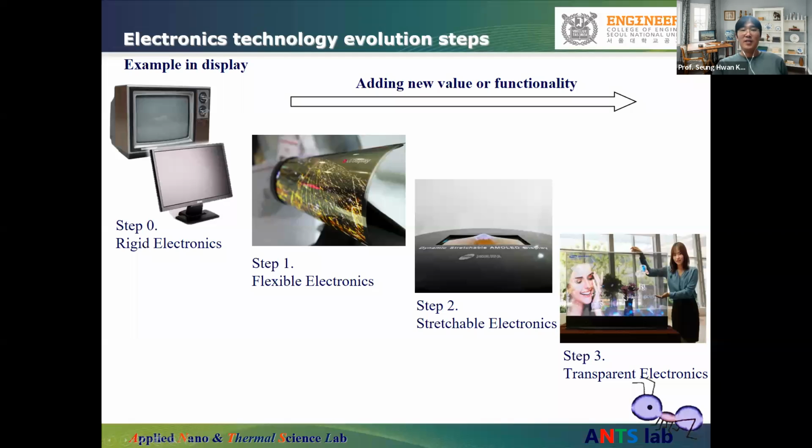Again, you may see that the next generation electronics is expected to evolve by adding new function, new value or new functionality from flexibility, stretchability, and transparency. And those technology evolution steps have been demonstrated separately. For example, flexible or stretchable electronics are not transparent so far, and transparent electronics are usually rigid and not flexible or stretchable so far. So in our lab, we try to combine those new functionalities together. For example, we try to develop a transparent electronics that can be flexible or stretchable at the same time.